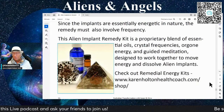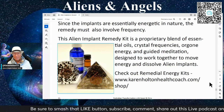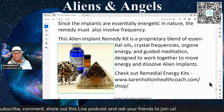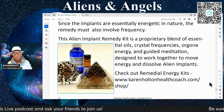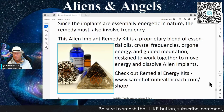And you can check out the remedial energy kits. I have two different kinds. I have the alien implant remedy, and I also have the Evil Be Gone kits that are for people who are having trouble with negative entity attachments. Although, interestingly, I would purchase whichever resonates best with you because both serve the purpose for each other.